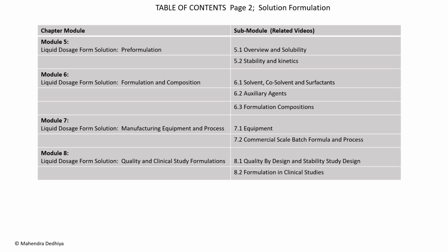Extremely important is quality by design and stability study design, and examples of quality by design are included in these modules.